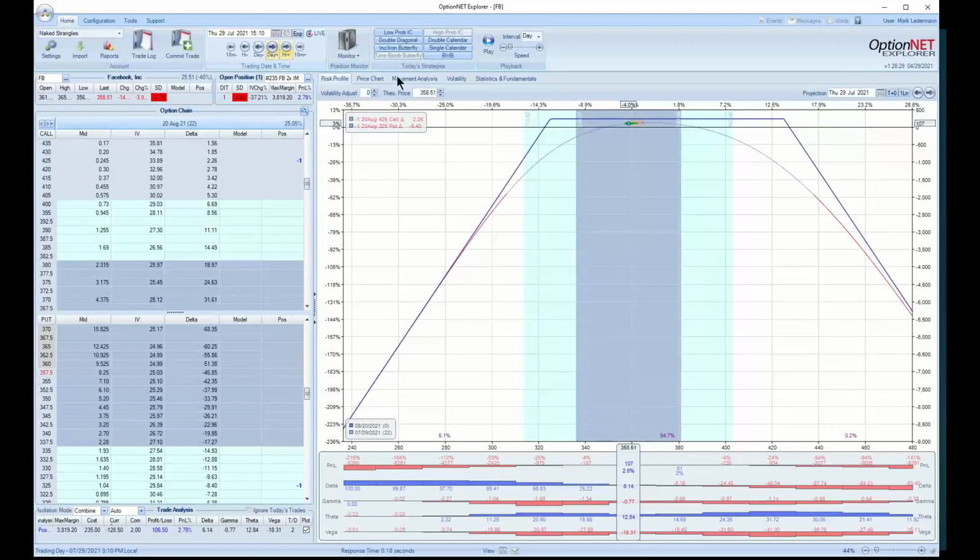To July 29th. Price moved. You can see it moved substantially from the middle down to here, yet there is $107 of profit. There was a $235 credit on that trade, by the way, $235 credit, and almost 50% profit in that first day. Almost a substantial amount of profit in that first day.